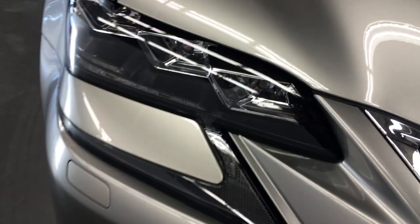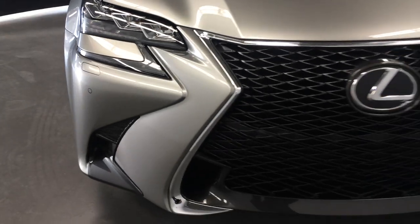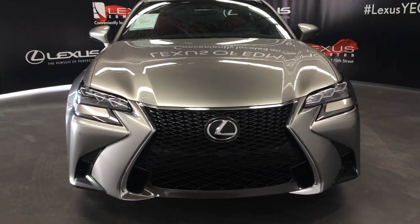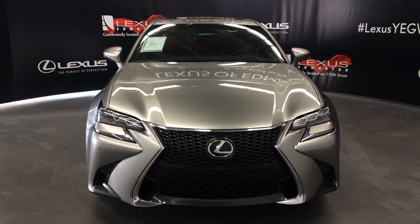Premium LED headlamps with headlamp washers, LED daytime running strip lights, clearance sensors, F-Sport front grille, engine block heater, and so much more. So come on down to Lexus of Edmonton and check out all the new 2016 GSs.